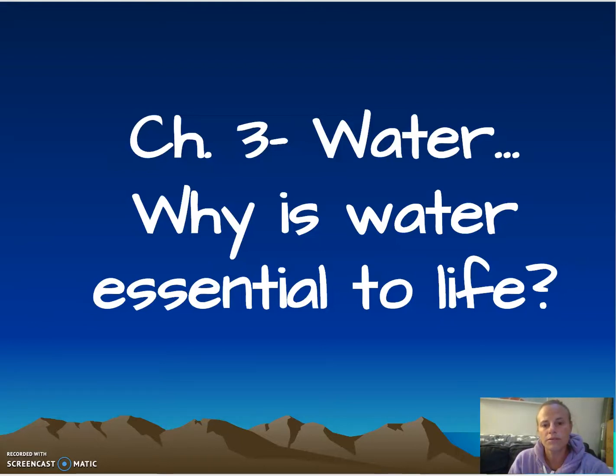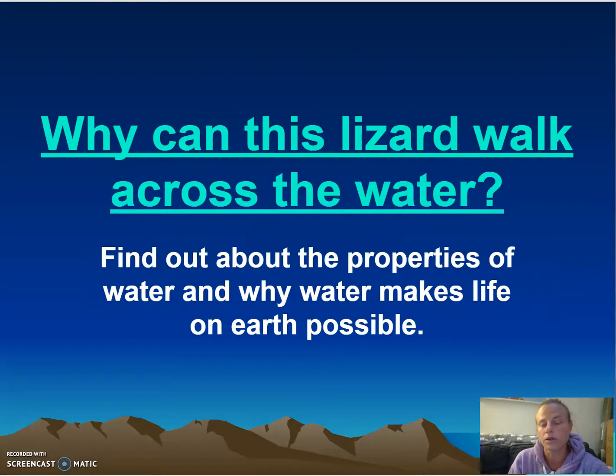There are a couple of examples of organisms that use the unique properties of water in order to survive, such as a lizard called the Jesus lizard that can actually walk across water to escape its predators. Well, why can the lizard walk across water but I can't? That's due to some of the unique properties that water has.